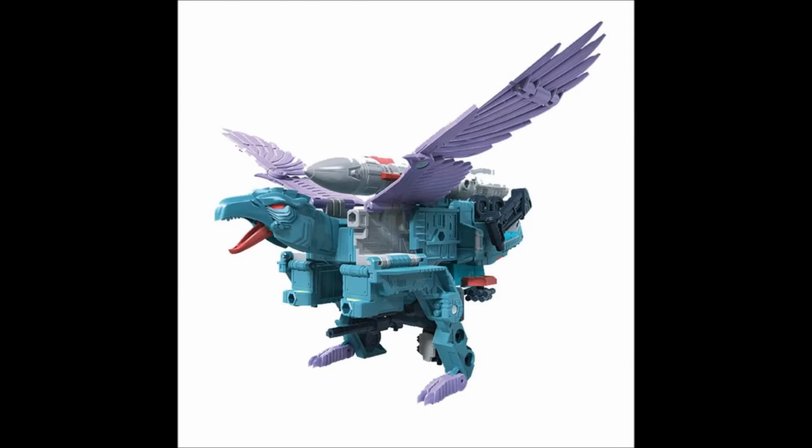And then we've got this big fat hawk mode that's carrying a missile on his back as the other alternate mode. And okay, sure. This is just silly to me, but it's kind of cool. He's got three different modes, so yeah, why not?